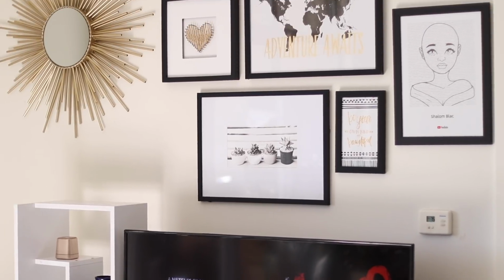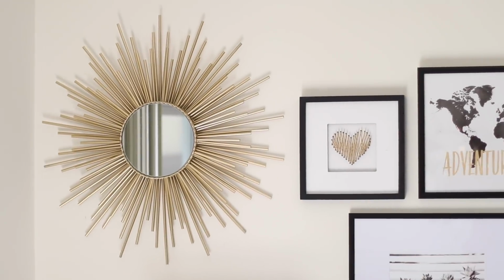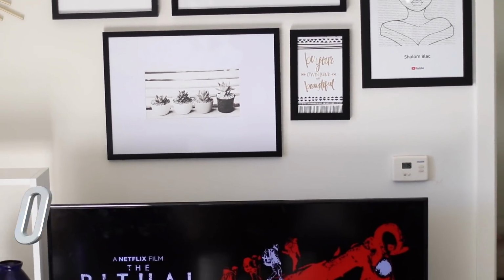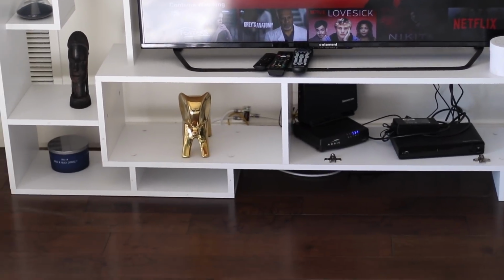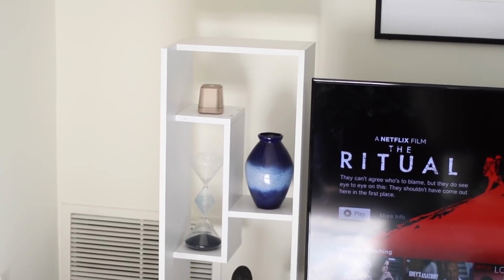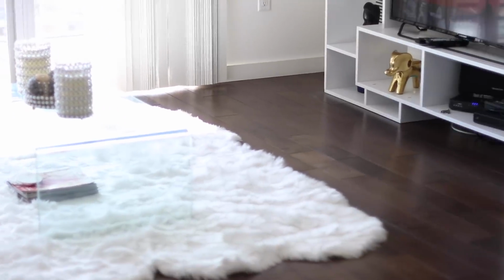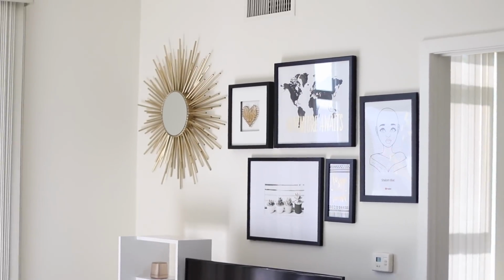And so looking up, I just have this wall of frames. I really wanted a wall of frames, so I did this little wall by myself. And of course, then I have my little entertainment area, my TV, and then my TV stand that I got from Wayfair. I'm going to put the link of everything that I have. But yeah, so this is my living room, and I hope you guys love it as much as I do. And if you don't, it's okay. You know, it's my space, and I love it.